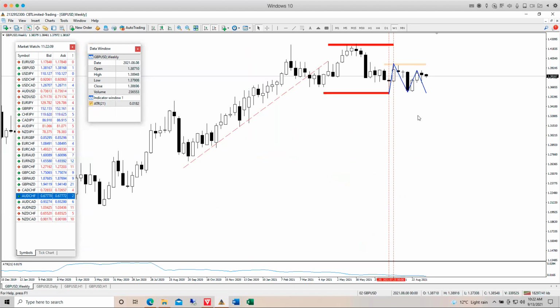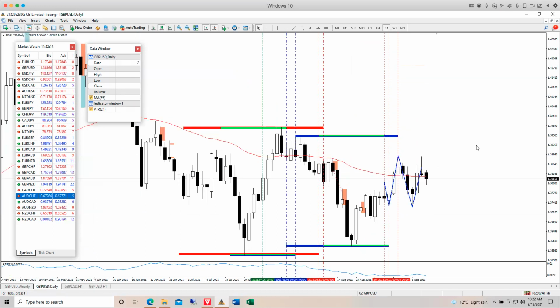Right, looking at the cable, nothing really happening here. You can see last week's inside candle, even less impressive than on the euro. And here we haven't even had an impulse wave during the course of last week. So nothing really for us to do there at all.